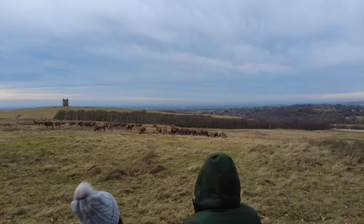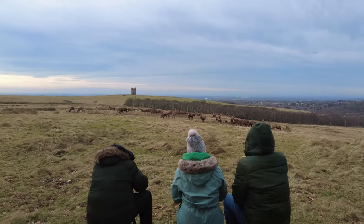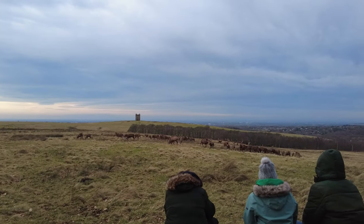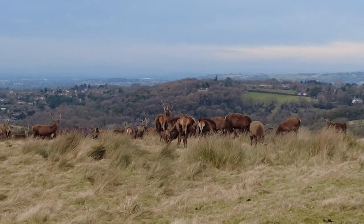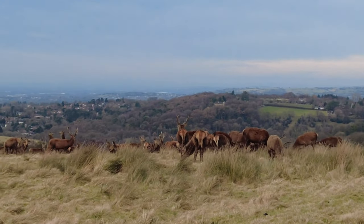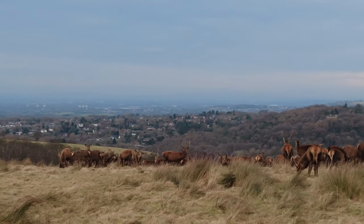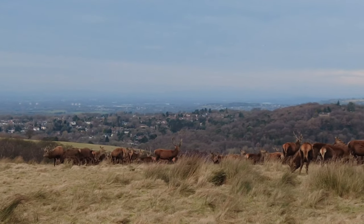In the sanctuary, we sit in peace and serenity, looking at the majestic deer roaming freely, a serene sight. The red deer, particularly the males, look so elegant and majestic with their antlers.